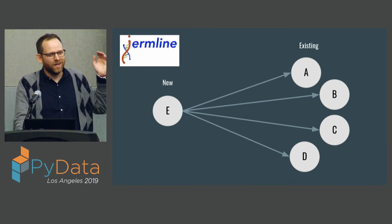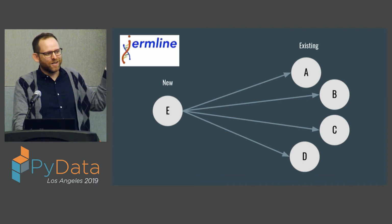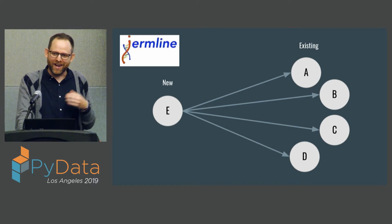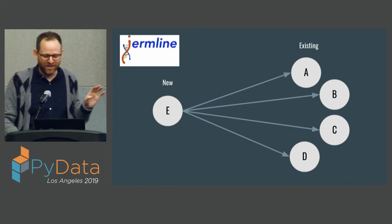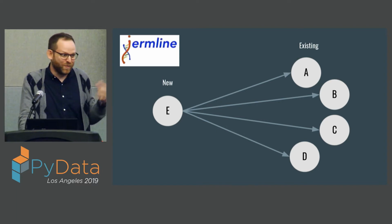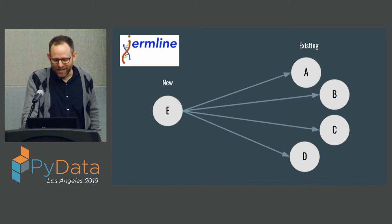The other thing is that someone decided to call this algorithm also germline, but with a J, which is by far the most confusing part of this talk for me. I have to refer to this algorithm as J germline from here on out, so I apologize for that. Anyway, I think the J stood for Java because it was written in Java.